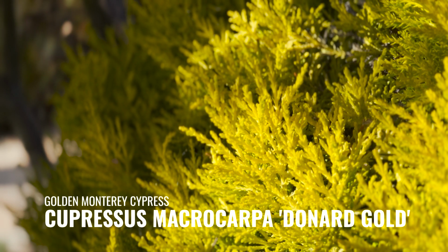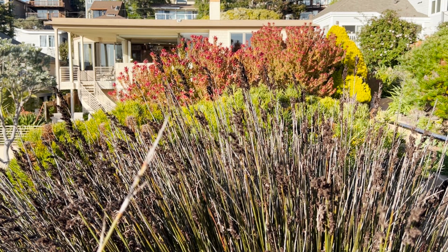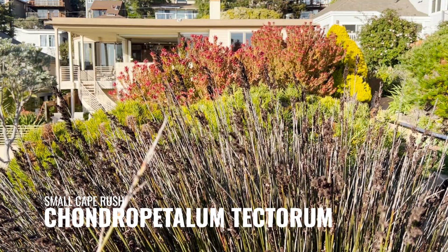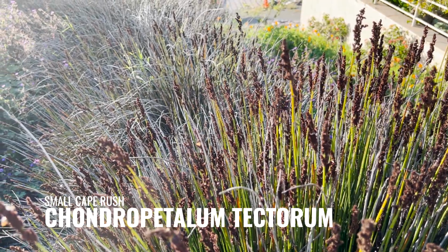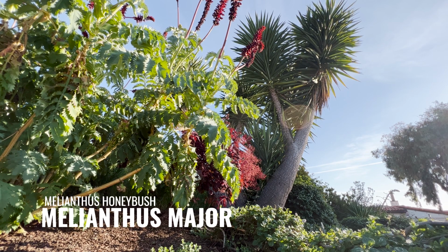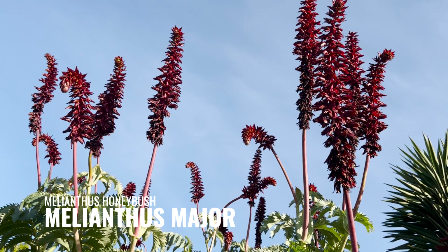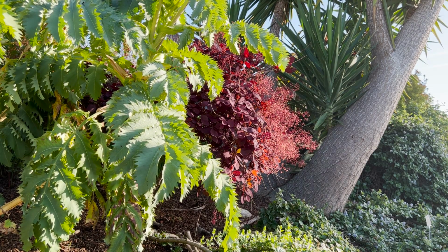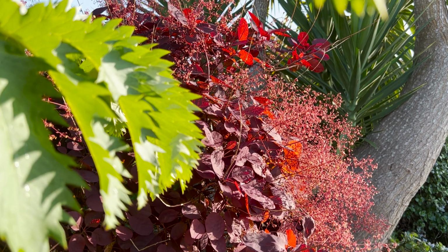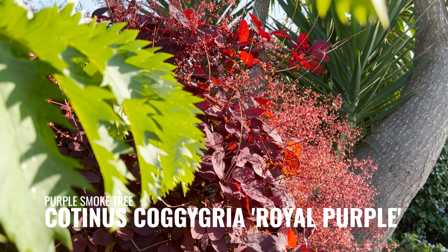Those are our natives, those are Monterey cypress. Right, and then also the rush with the dark brown tips. Melianthus major, I like that plant. Yeah, it's got a crazy flower on it and the big toothy leaves. That toothy leaf with something soft, like a nice feathery grass. And you have this crazy garden called the Wave Garden.